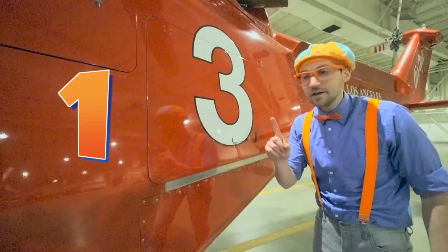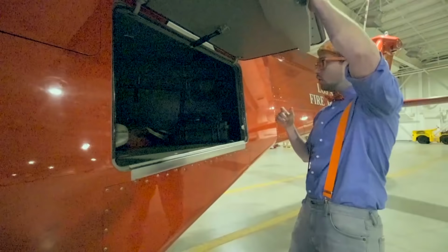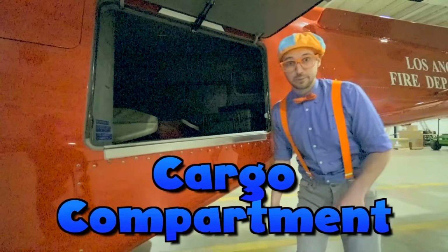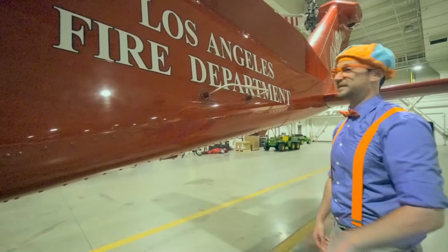1, 2, 3! The number 3! Wow! Oh, let's open this up! Whoa! Check it out! That's a cargo compartment. It's pretty dark in there. Come on. Oh, hey, Los Angeles Fire Department. Oh, they're pretty cool.